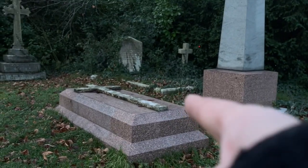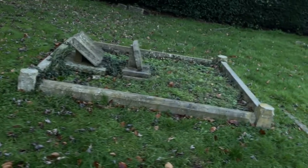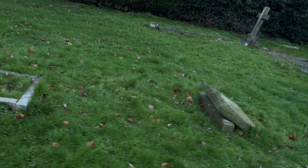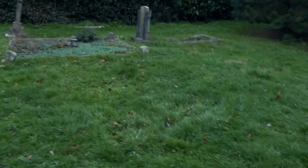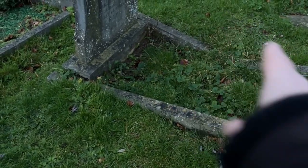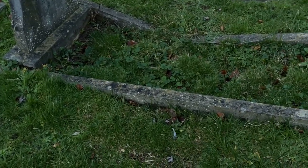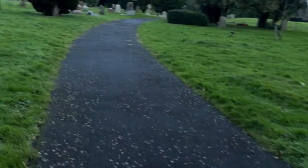Yeah, fat foundations. I bet that costs a lot of money these days. Cool. And that one. I was just saying, there's a heck of a lot of double graves. I'll show you that one that's really sunken, look. Oh my, just on one side, look. That is the worst I think I've ever seen. That is really, really sunken, isn't it?